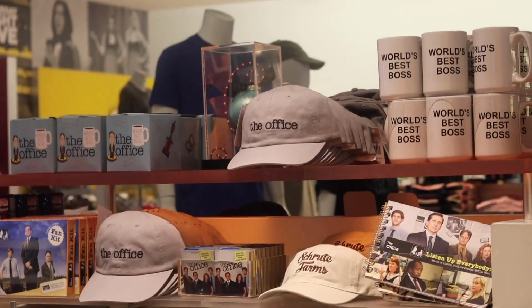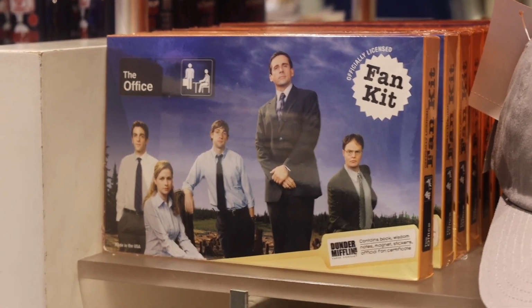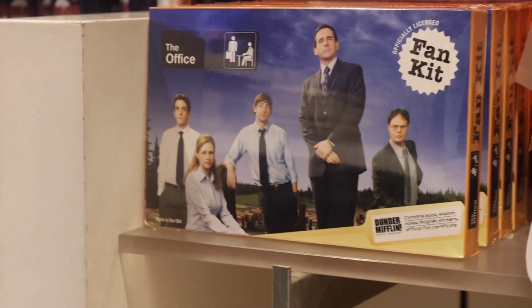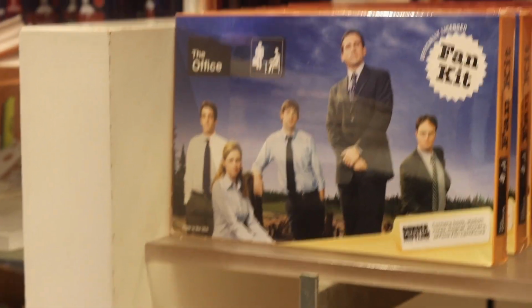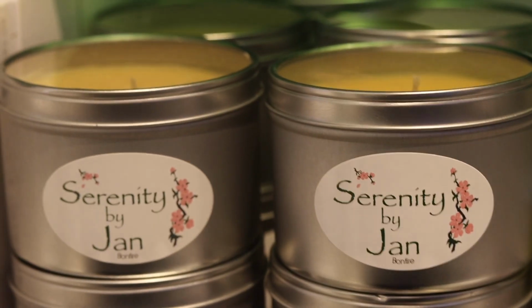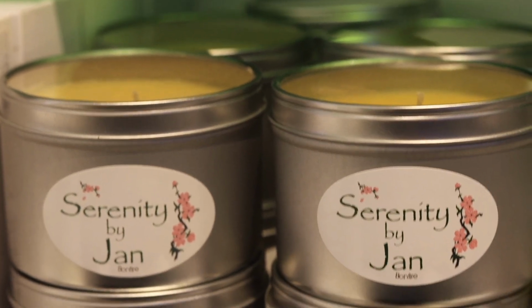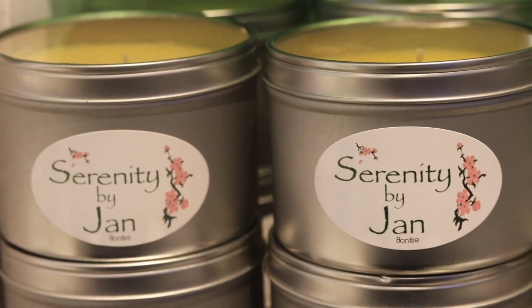You can get yourself a Schrute Farms hat here at the NBC Studios store. What's called an Office fan kit. You know I got to investigate that. Let's see what the fan kit says, officially licensed. Looks like it comes with a book, some notes, magnets, stickers, and an official certificate. So there you go, for the Office fan who has everything. This is brilliant. It's just a run-of-the-mill candle, but they've put an in-joke from the show, Serenity by Jan, on it. So I imagine the people buying these aren't even using them. They're just kind of keeping them around as fan keepsakes, but lots of good Office stuff here.